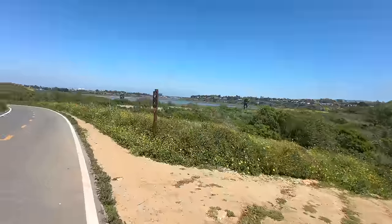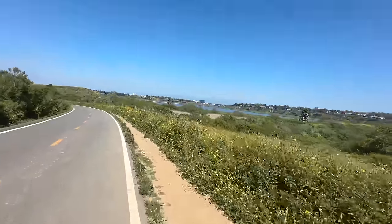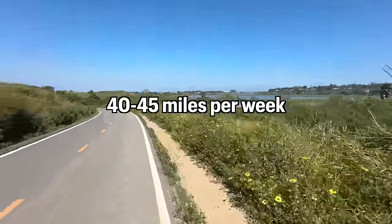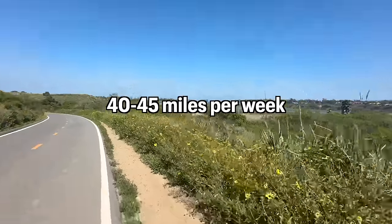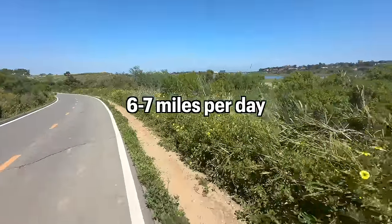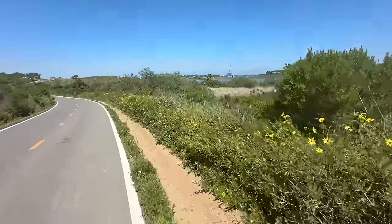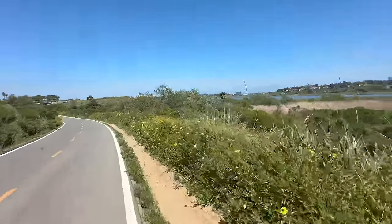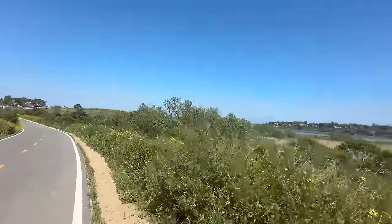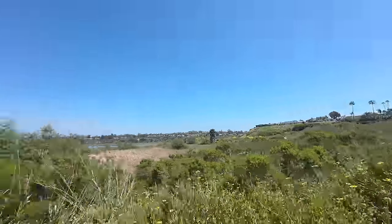Sorry, it's shaky. I am in the middle of my run, probably about 3 miles in right now. My goal has always been around 40 to 45 miles a week, and I've always kept that by doing 6 to 7 miles a day. So typically I do six or seven miles a day, 6 to 7 days a week to meet that goal. And I've been doing it for around 15 years or so.